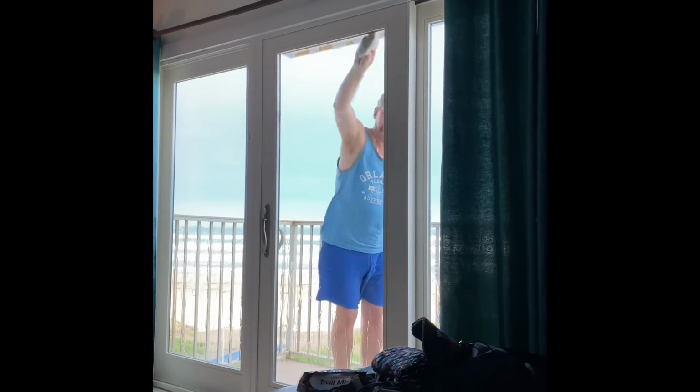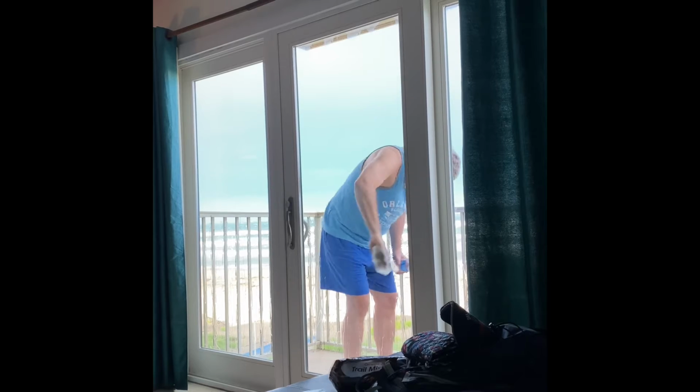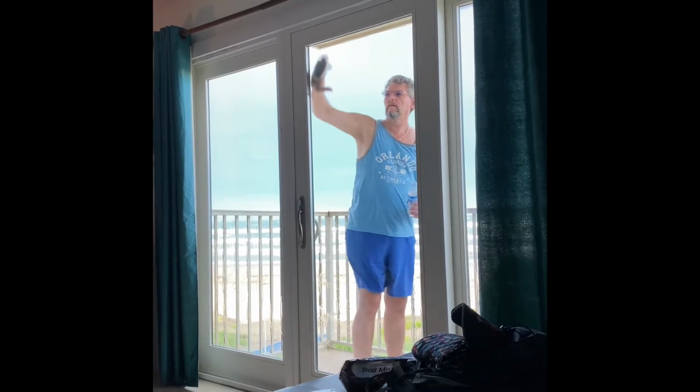He is cleaning the patio door after the rainstorm. He said salt blew in on the doors and made it streak the windows, where it impairs his vision of the beach. He's so funny.